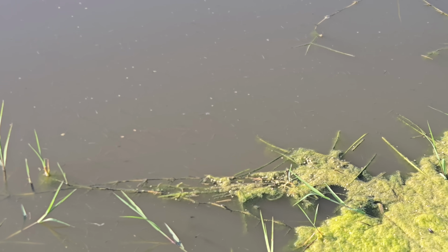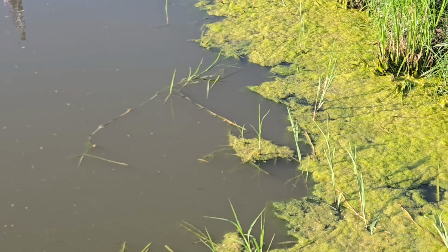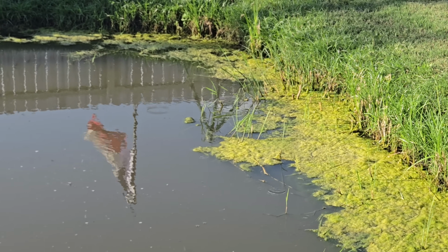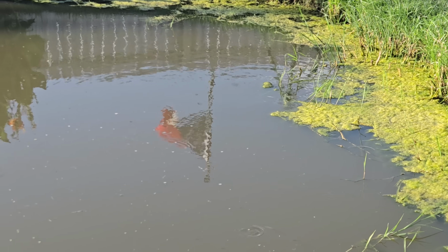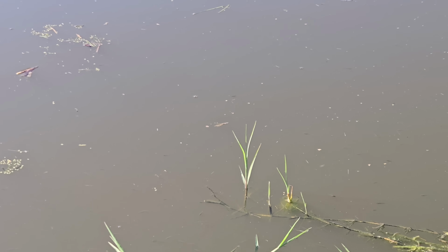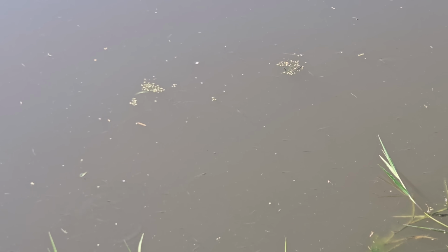Just absolutely insane. I let the algae over here kind of grow up a little bit for a little bit of cover. Usually when I mow, I try to blow it away from the pond, but the last few times I blew it into the pond. Give them something to snack on. And just a little bit of cover from the sun, but look at that. Just tons of them in there.